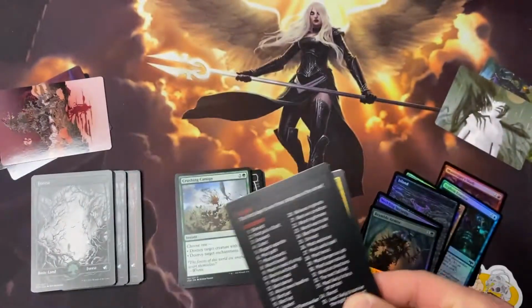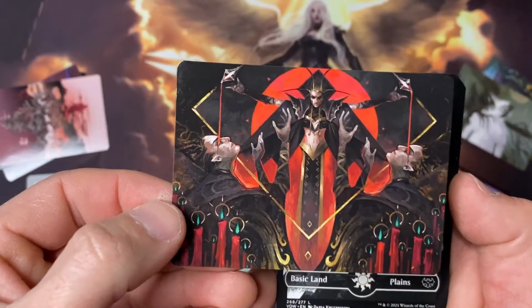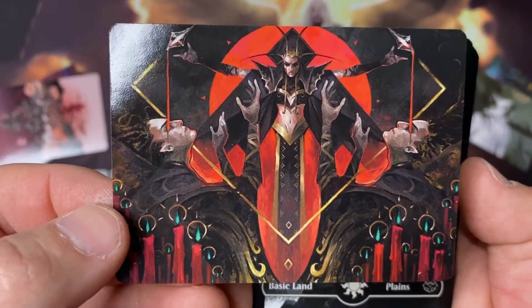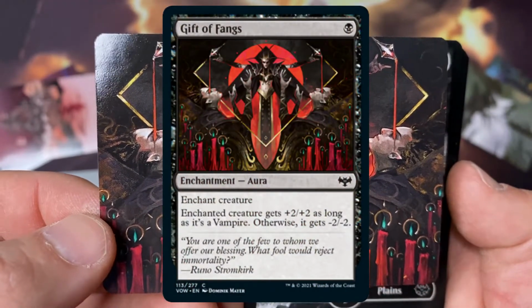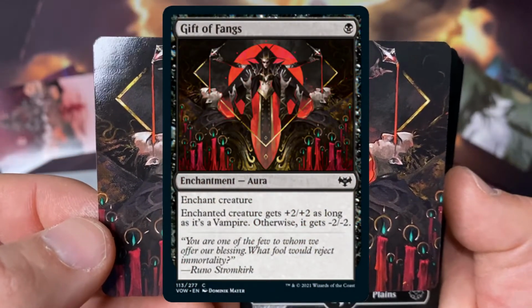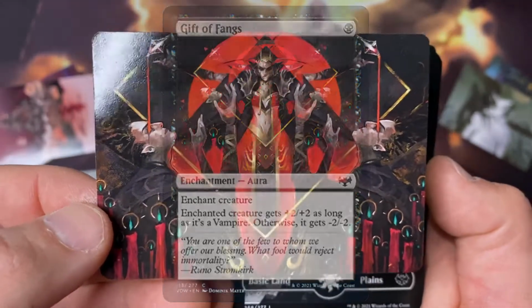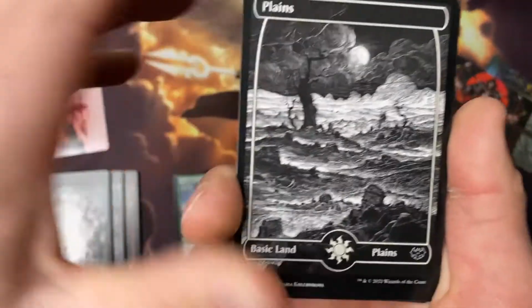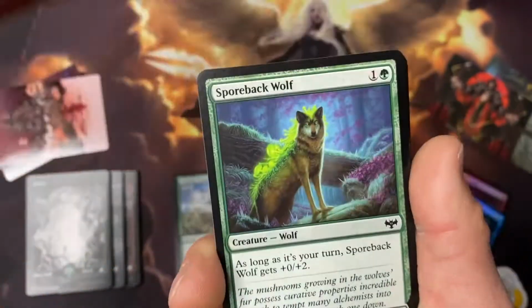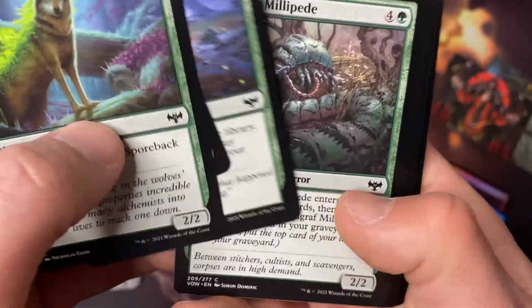If I get a foil Sorin, I would just absolutely go bananas. I love this artwork. Now, I think it's a card that gives like +2/+2 if it's a zombie, if not, whatever. The card itself is like 2 cents. But I love that artwork. Alright, let's go ahead and get to our uncommons here.